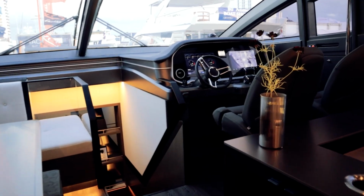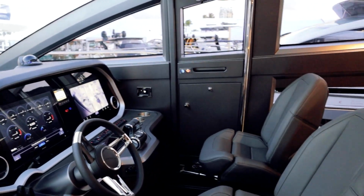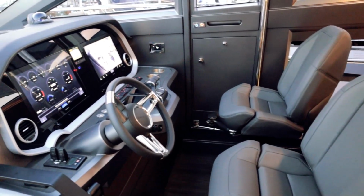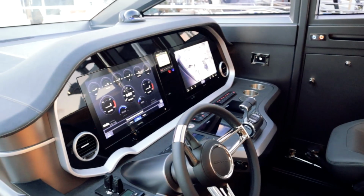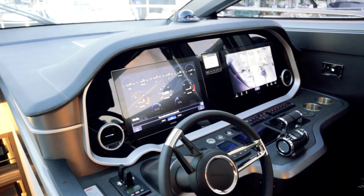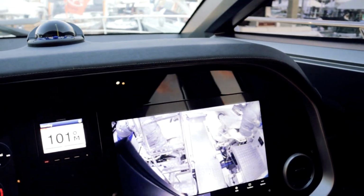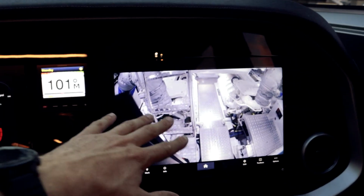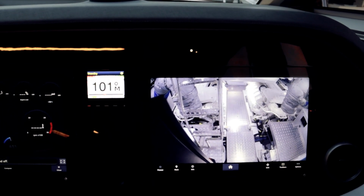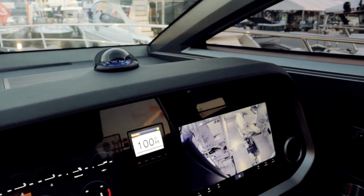So getting up into the helm area here, really cool space. Again, love the dark they've carried throughout here. Not too dark though, as it's a gray rather than black. You do get a little piano black trim up there. You get two rather large Garmin glass displays there. You can set those up to do all sorts of things. You know, we'll even give you a peek down in the engine room since we don't have time and don't want to bother that space right now. So that's what the engine room is going to look like on that. Those engines, I believe, are going to be the MAN engine option on this boat.